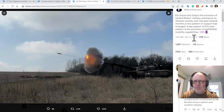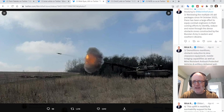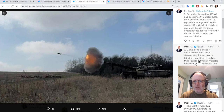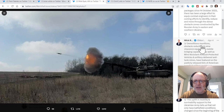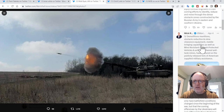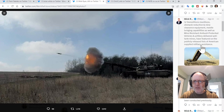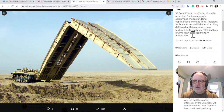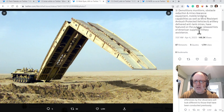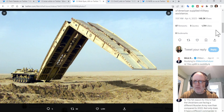A key aspect of this new pattern is the provision of battlefield mobility capabilities. Reviewing the multiple US aid packages since October 2022, there's been a large effort to equip combat engineers in their coming efforts to identify, reduce, and remove the dense obstacle zones constructed by the Russian army in eastern and southern Ukraine. Demolitions, munitions, obstacle reduction, and mine clearance equipment, mobile bridging capabilities, as well as mine-resistant ambush-protected vehicles and artillery-delivered anti-tank mines have featured in the publicly released lists of American-supplied military assistance.